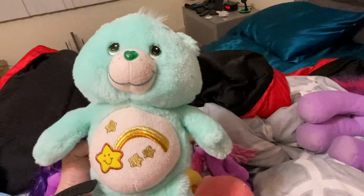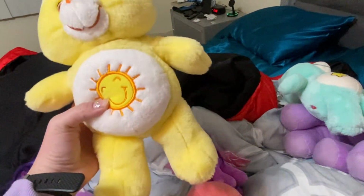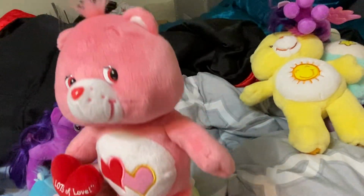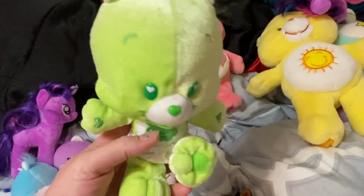So here's the other pony. I mean, it's the Care Bear. Oh man, my brain. Here's Sunshine Bear. I got a My Little Pony with wings. Here are some of the little beanies. I will say though, I love the little beanies, the vintage ones.